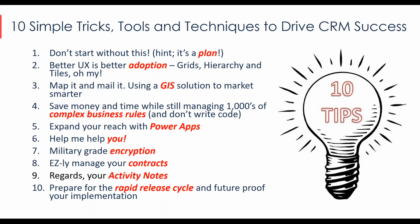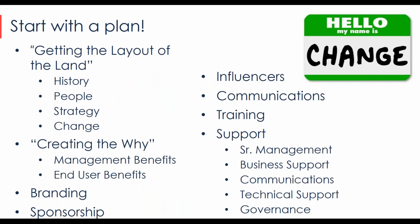That's been very popular. And then at the end, we'll talk about how do you prepare for that rapid release cycle and make sure that your Dynamics 365 implementation is truly future-proof from the release cycle that does come down from Microsoft. So without further ado, to get into our very first tip, we'll start with Earl Oxner. Earl, take it away.